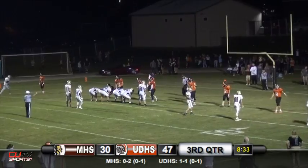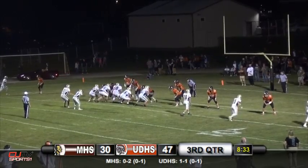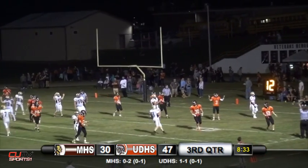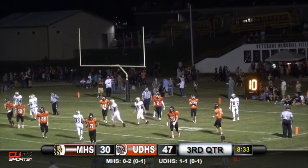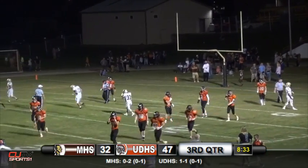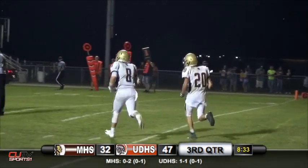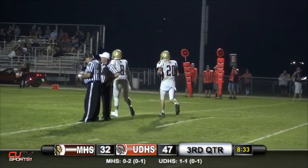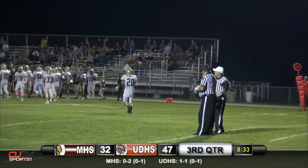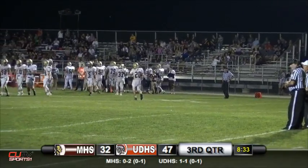Millersburg hanging around now. Going for 2 to perhaps increase their chances here. Harmon has this one rolling to the near side of the field, and he's got the 2-point conversion there. It's been a while since we've seen one of those. Duke Bolton for the 2-point conversion. Duke Bolton reels in that one. In the 3rd quarter, the score is now 47-32 in favor of the Upper Dauphin Trojans. Stick with us here for more action on CUTV.